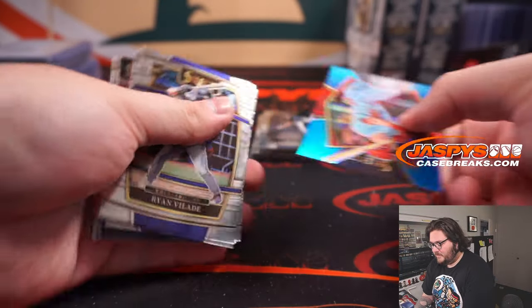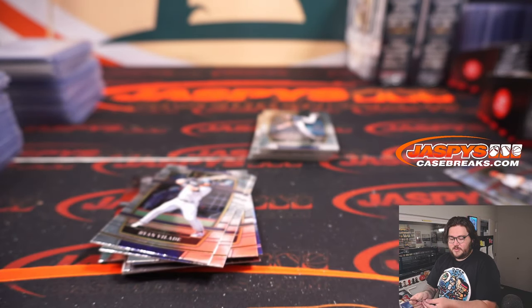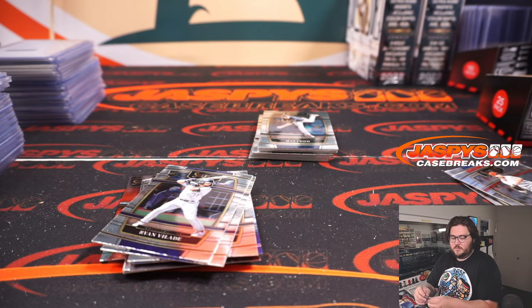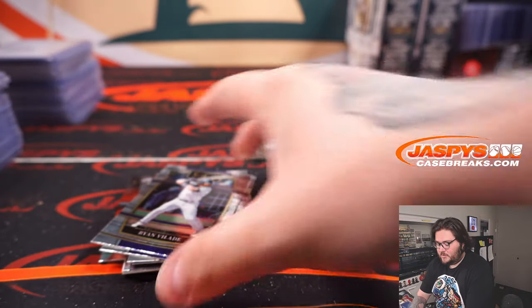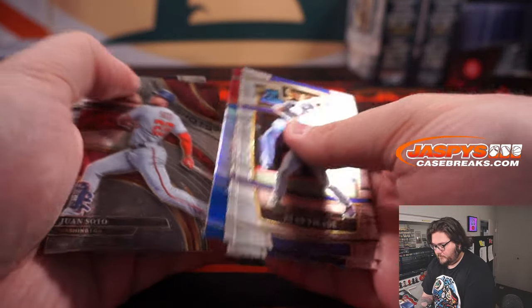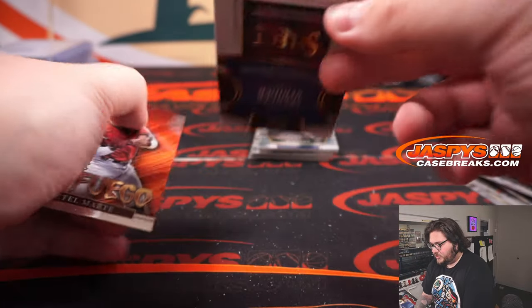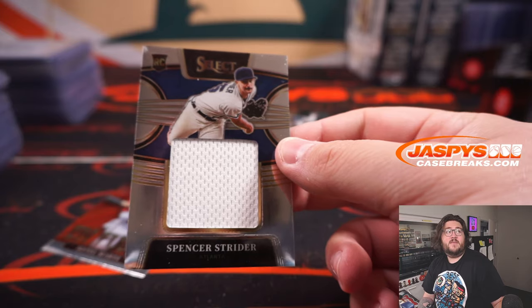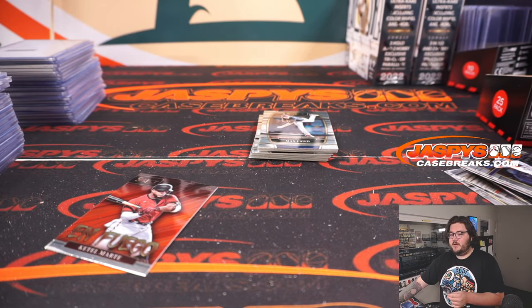Blue, Tommy Edman. For the Cards, Redbirds. Ron K, 127 of 149. Spencer Strider, another Braves rookie pitcher. Patch, non-numbered, going to Mark Bear.